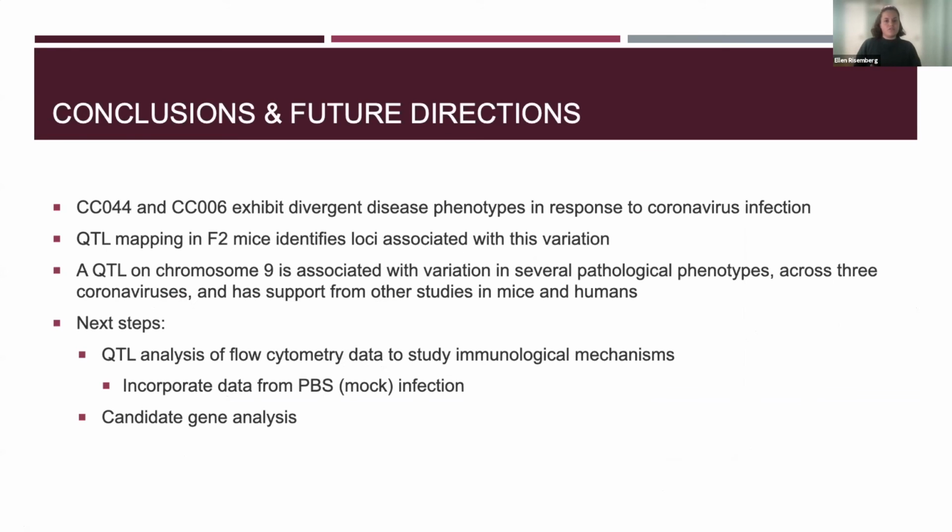Conclusions: CC44 and CC6 exhibit divergent disease phenotypes in response to coronavirus infection. QTL mapping in F2 mice from a CC44 by CC6 cross identifies loci that are associated with this variation. The QTL on chromosome 9 specifically is associated with variation in multiple pathological phenotypes across 3 coronaviruses and has support from other studies in mice and humans.